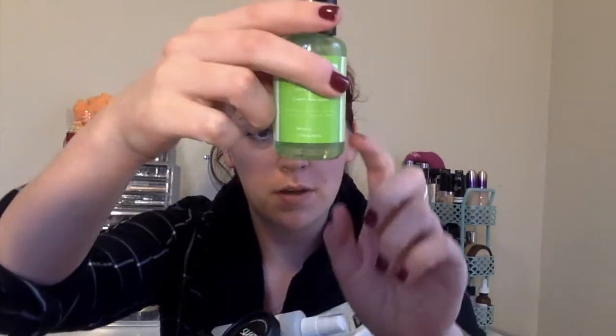Next, I have the Ole Henriksen Invigorating Night Treatment. This is the overnight resurfacer with a 12-source AHA complex. Love this stuff. There's a tiny bit down at the bottom, but I can't get it out. But I have had this well over a year now. I think I got it during the last fall semi-annual sale. Nope, VIB sale. This is not Bath & Body Works.